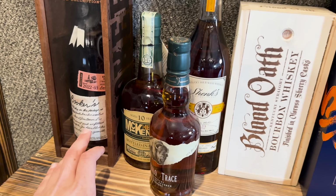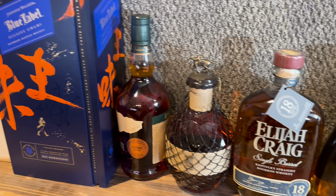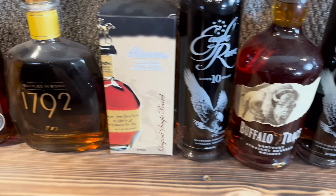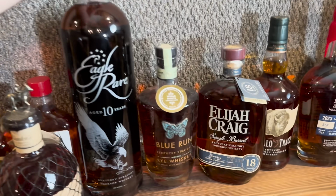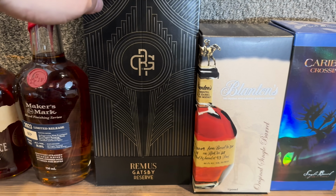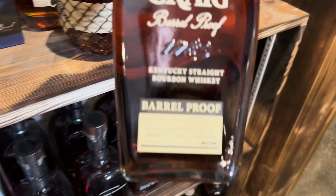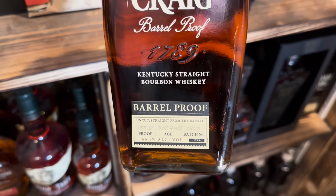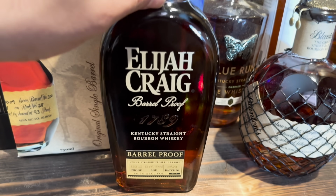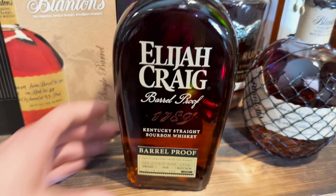All right, so you got all the Booker's batches, the Blood Oath, Johnnie Walker Blue Label, special deal right there. Elijah Craig 18, Bottled in Bond 1792. I've not seen this in a very long time. The Eagle Rare, the Big Dirty Eagle Rare, and of course, all of the stuff you can think of. The Remus Gatsby Reserve, and look, just hit the shelves: Elijah Craig C923. I have tried this before. I have a bottle, I own it. I got it a little early because I went out of state. Phenomenal, and everybody's saying it. It might be the best one yet. I'm kind of on that train.